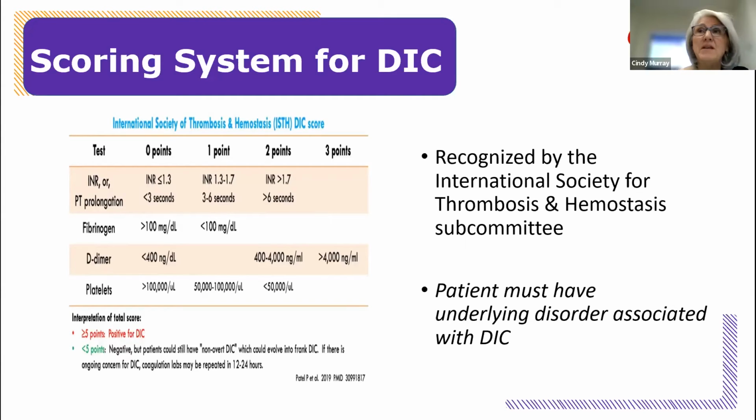Like I say, I have never seen this scoring system used in my 40 years of working with hematology patients. I suspect where it's probably used more frequently is in the emergency department when patients come in with trauma. I suspect that's where it may be used. I don't know, do you ever see that on the floor, Grant? No. I didn't even know it existed until I started preparing for this presentation, to be honest. Okay, next slide.